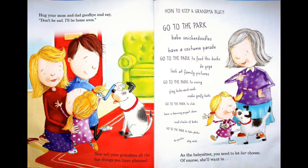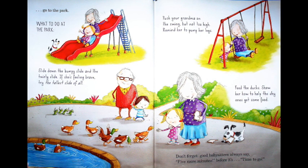Now tell your grandma all the fun things you have planned. How to keep a grandma busy. Go to the park, bake snickerdoodles, have a costume parade, go to the park to feed the ducks, do yoga, look at family pictures, go to the park to swing, play hide and seek, make goofy hats, go to the park to slide, have a dancing puppet show, read stacks of books, go to the park to take photos, do puzzles, play cards. Wow, she really likes to go to the park. As the babysitter, you need to let her choose. Of course, she'll want to go to the park.